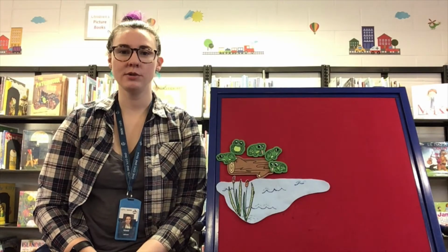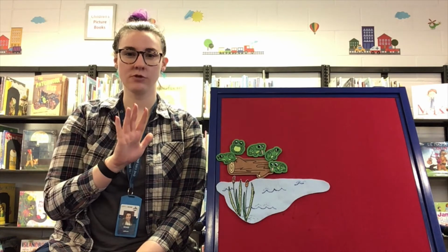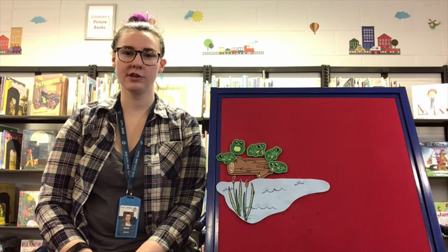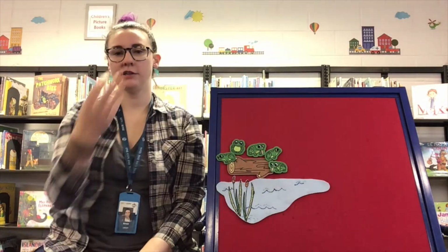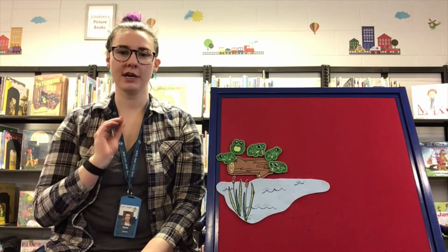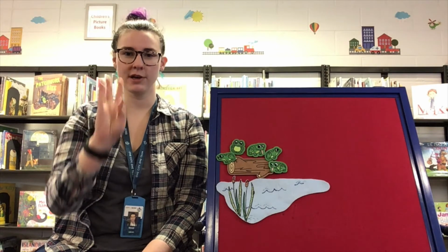Next, we're gonna do the rhyme and felt board activity, Five Green and Speckled Frogs. This is a fun rhyme to do at home because you can just do it on your hand. You can do your five little frogs and you can make yourself a log if you want to. And you can eat some delicious bugs, yum yum. You can jump your frogs into the pool and count them down one by one.